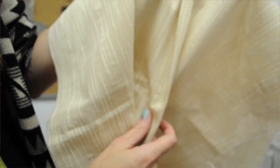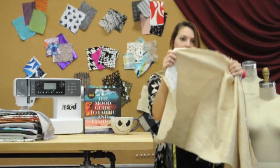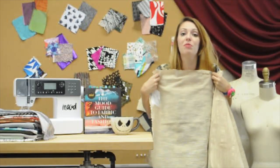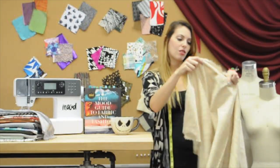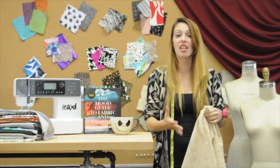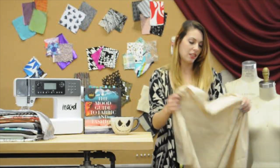It's crisp in the drape, so anything dimensional, anything with a lot of body will be really good with this. It's also a tad bit translucent when you hold it up to the light, but I don't know if you can actually see through it if it's held up to me. So you probably won't need a lining unless you're making a jacket, and then you might want a lining to spruce it up a little bit. It could be pants, but it might be a little stiff, so a palazzo pant might be cool.